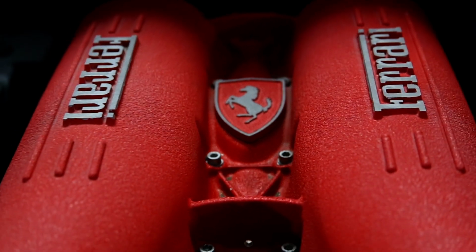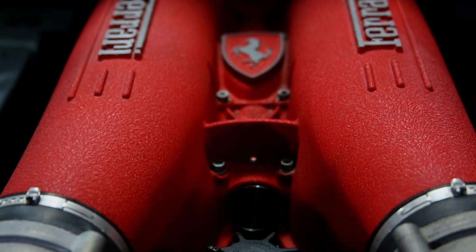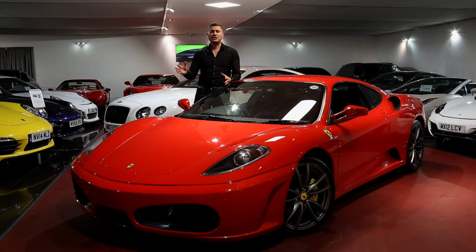It also has switchable exhaust. It really is the perfect F430. I will obviously go on about that all day, but the Ferrari F430 is for me probably one of my favourite Ferraris.